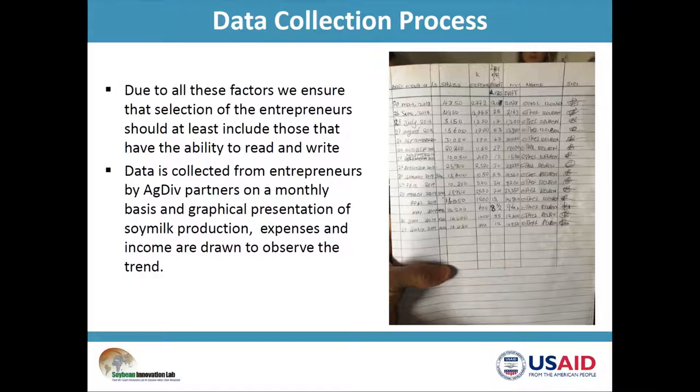Data is collected from entrepreneurs, as I said already, by the AgDiv partners on a monthly basis. And when we collect this data, we convert it to graphical presentation in terms of how much soy milk has been produced for that particular month, how much are the expenses, and how much income is drawn, so that we can observe the trend of how the business is performing for the soy kit and the soy cow entrepreneurs. So we come up with graphical presentations for both the businesses.